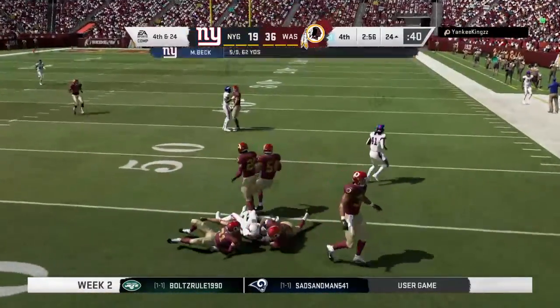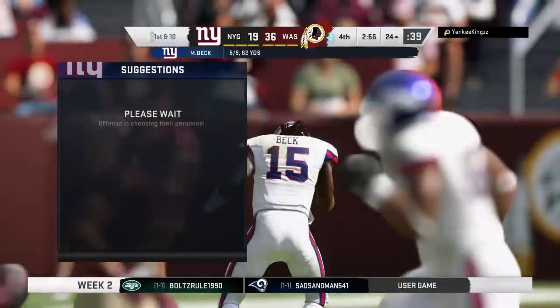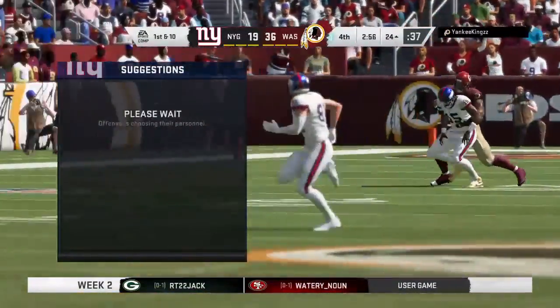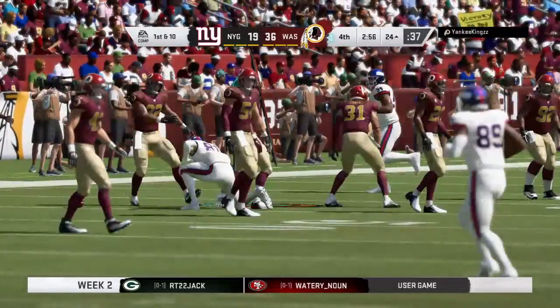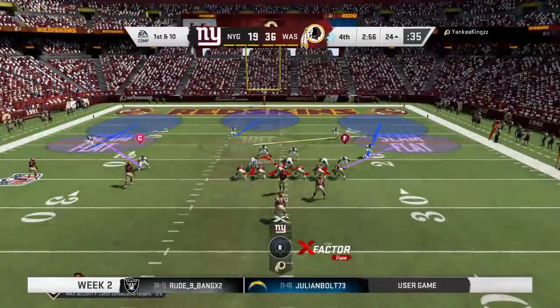Now they go for it on 4th, but this one is going to wind up incomplete. Boy, it looked like he had it and dropped it. And the Redskins will take control of the football in great field position.